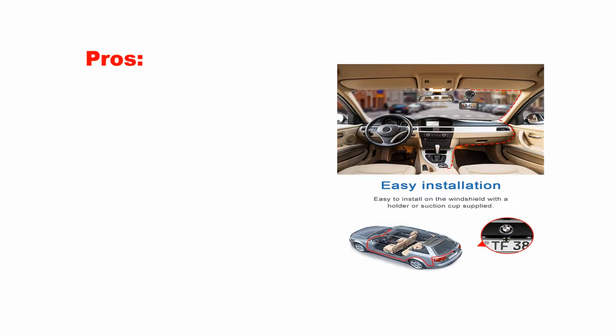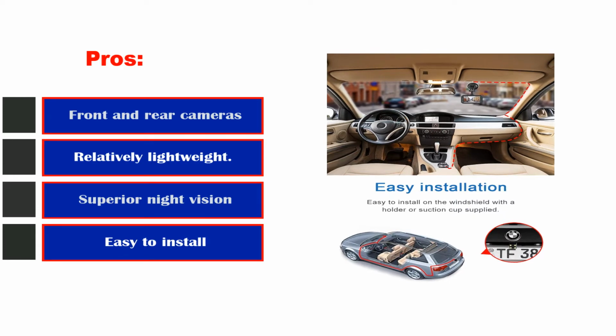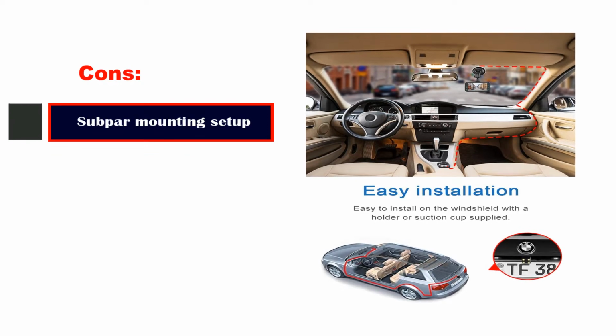However, it's otherwise a top contender for its intuitive design, innovative features, and compatibility with rear cameras. Pros: front and rear cameras. Superior night vision. Compact design. Easy to install. Cons: subpar mounting setup.